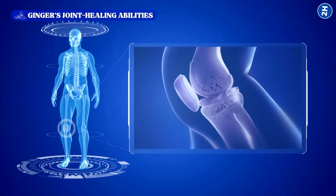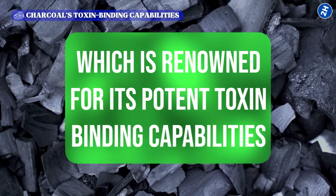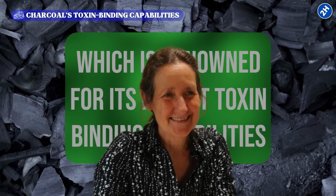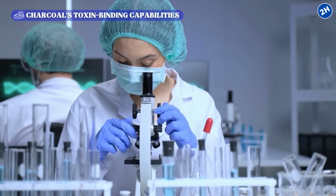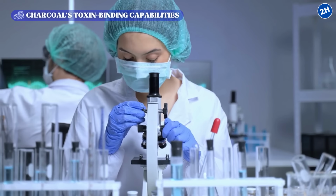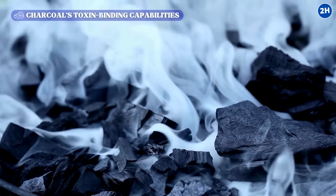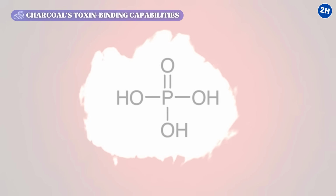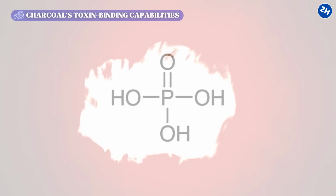and overall well-being. Then, we have activated charcoal, which is renowned for its potent toxin-binding capabilities, a concept well articulated by Dr. Barbara O'Neill. This substance, also known as activated carbon, undergoes a specific treatment process that enhances its adsorption properties. Activated charcoal is produced by heating carbon-rich materials, such as coconut shells or wood, to very high temperatures in the presence of an activating agent like steam or phosphoric acid.